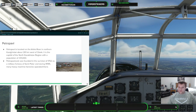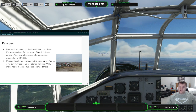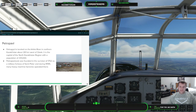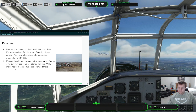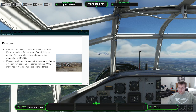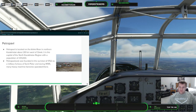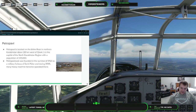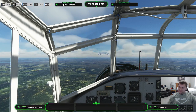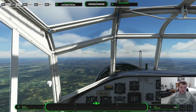There's also a theater located there, and a North Kazakhstan Regional Museum in the city as well. So there's definitely a bit of an interesting thing about it. So that is going to be Petropavl. Not too much interesting about it, but definitely something to look forward to.